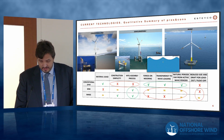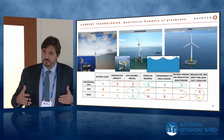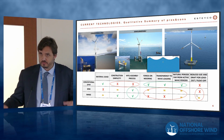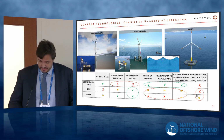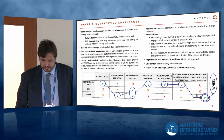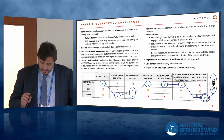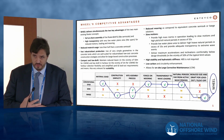And they face what we see as a major constraint, which is the fact that with the next generation of offshore wind turbines, these floaters are becoming really, really large. We're talking close to a 50-meter radius, meaning nearly 100-meter diameter, and that, as we will see, is a big challenge for the deployment. What we're trying to do with the WIL technology, as I will explain, is aim for the advantages and overcome the disadvantages.